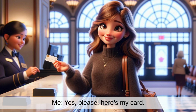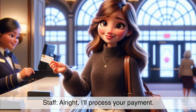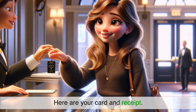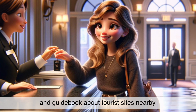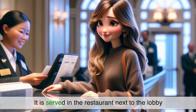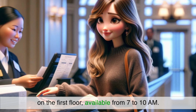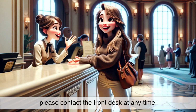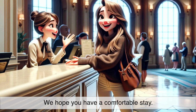Yes, please. Here's my card. All right, I'll process your payment. Your payment has been completed. Here are your card and receipt. These are your room key card and guidebook about tourist sites nearby. And breakfast is complimentary for you. It is served in the restaurant next to the lobby on the first floor, available from 7 to 10 a.m. Thank you. You're welcome. If you need any assistance, please contact the front desk at any time. We hope you have a comfortable stay.